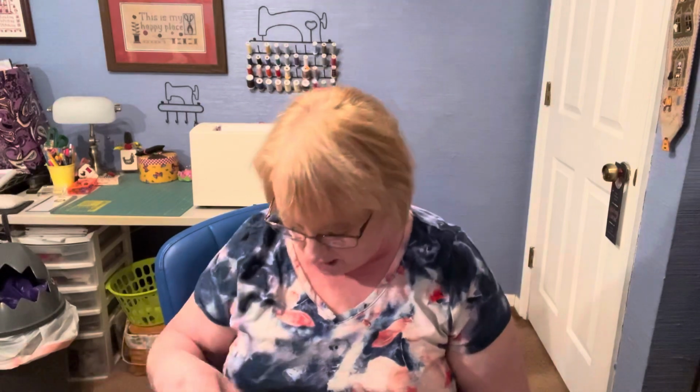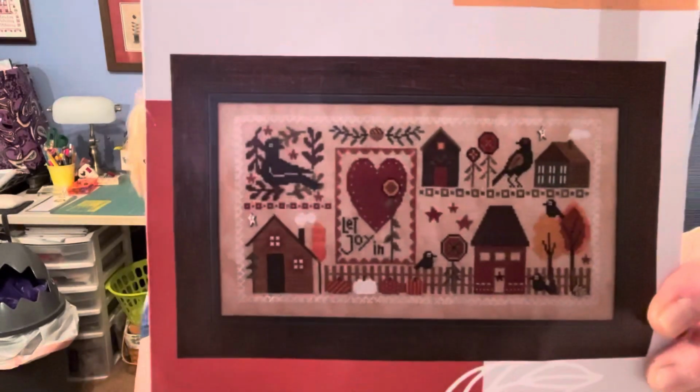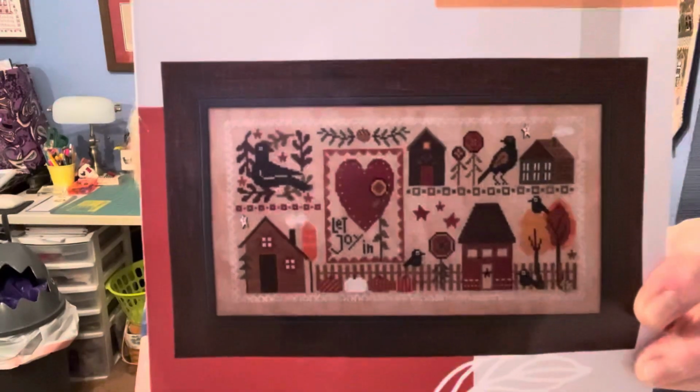Okay, then next I have, I did the Zoom retreat. Friend Stitch, and she had the pattern, An Autumn Gathering, Let Joy In. And this was an exclusive. Isn't that beautiful? And as much as I love this pattern, don't ask me why, but have I stitched a lot on it? No. I've stitched some, but not a lot. Well, I've stitched more than I thought I had.